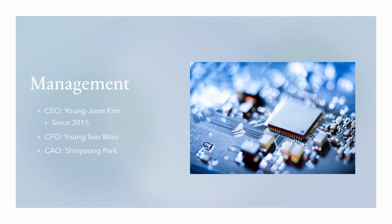Finally, the company is run by CEO and director Young-Joon Kim, who has led since 2015 and is heading the MX 3.0 project. He graduated from Cornell and was general manager at Intel and former marketing director of Samsung Semiconductor Incorporated. Young-Soo Woo is the current chief financial officer and was previously the CEO for Coree Group, and the current chief accounting officer is Shin-Young Park.